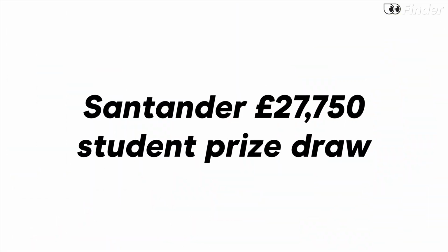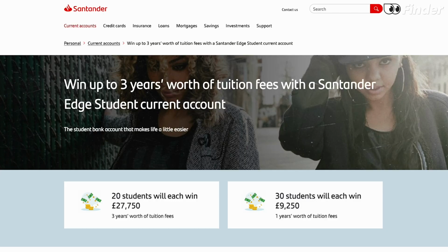Santander has raised the banking incentive game with the chance to win 3 years worth of tuition fees. But there's more. So 20 students will each win £27,750, so that's 3 years worth of tuition fees. And 30 additional lucky students will each win £9,250, so 1 year's worth of tuition fees. Genuinely game-changing, since most students are leaving uni with like 45k's worth of student debt.